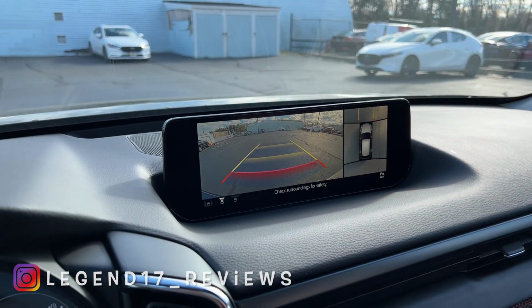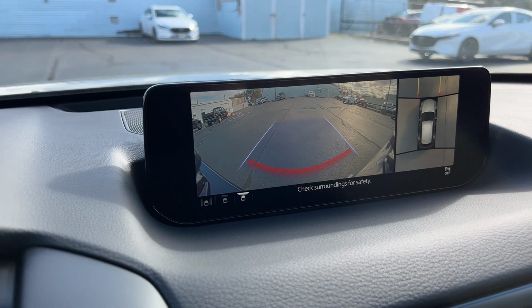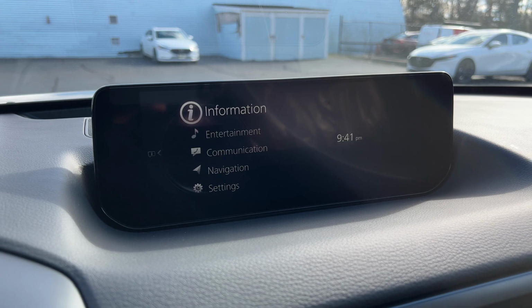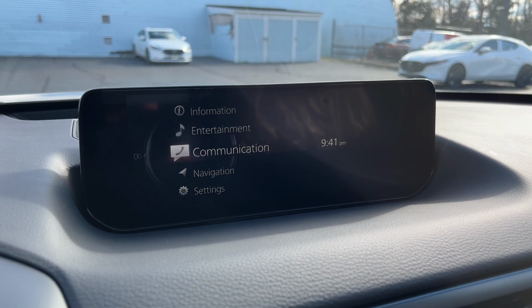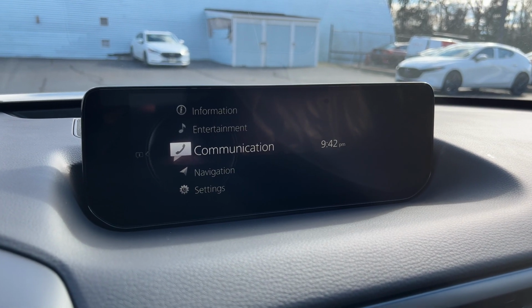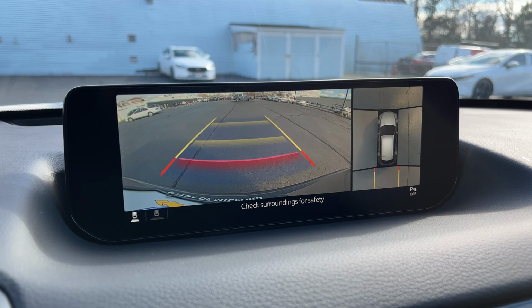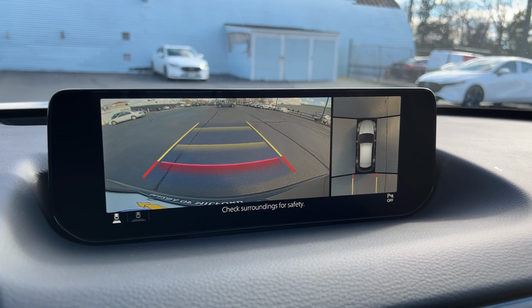A 10.25-inch screen. Does look very nice, but honestly I'm not a big fan of the Mazda system. It just doesn't really look that good. I really wish it was more application or icon based, but beautiful 10.25-inch screen. It does have wireless Apple CarPlay and Android Auto, and here is the backup camera. Backup camera resolution is pretty good. It is nice and wide, and this is definitely an upgraded backup camera from the other Mazda products.